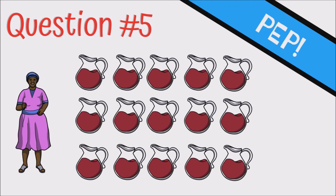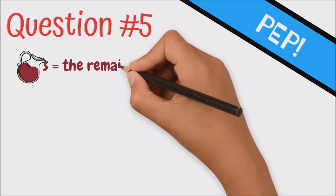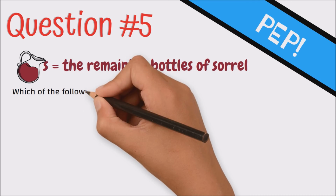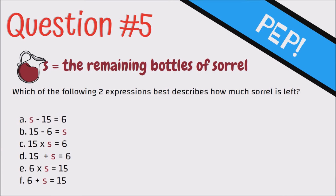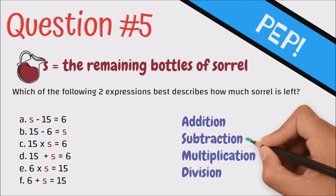Miss Doreen made 15 bottles of sorrel for Christmas, and on Christmas Day, she ended up giving away 6 bottles. And now there are some remaining in the fridge. Using S to represent the remaining bottles of sorrel, determine which of the following 2 expressions best describes how much sorrel is left. Now, the first thing to realize is that the event being described is taking something away and trying to see how much is left. Now, which of the 4 operations that we've covered in this volume best describes this? It would be subtraction.